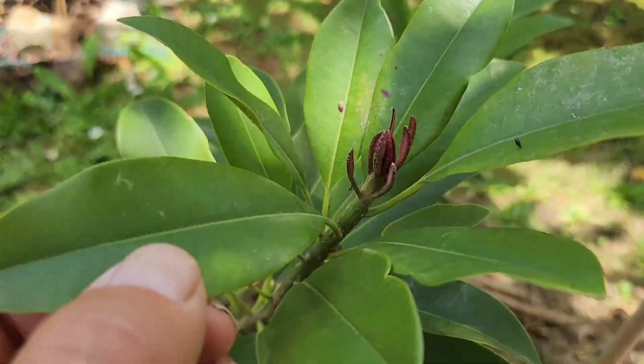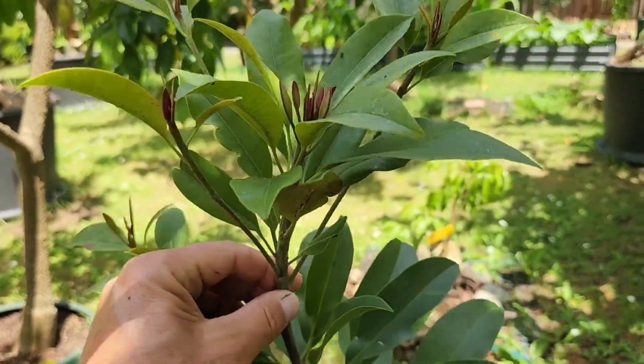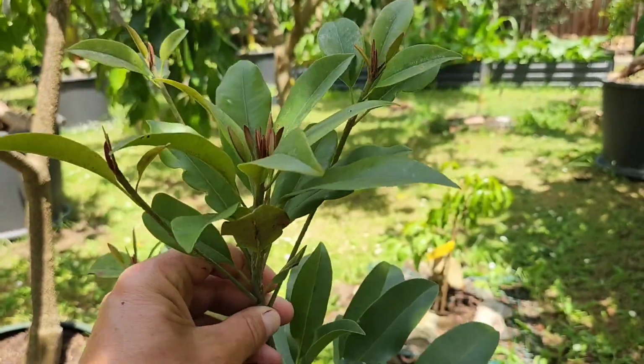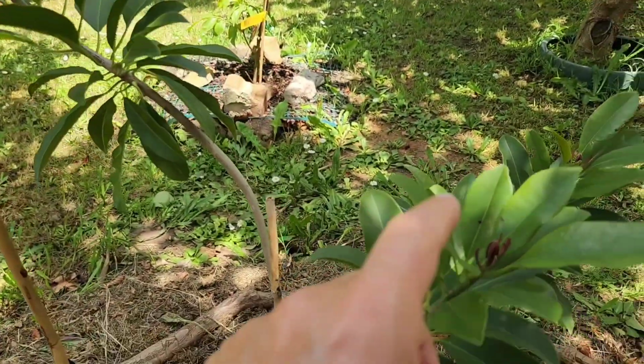Yeah, so this one is doing great, really good, and it's not getting any sun at all. No sun. This tree is a sun-loving tree, right? Like fully. This tree here can take 40 degrees as well.